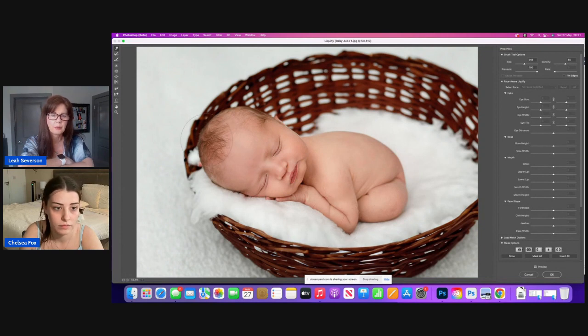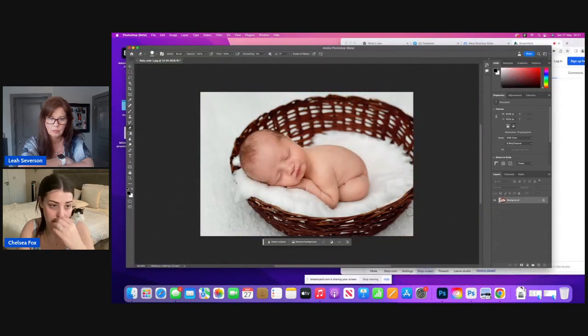Tell us what you're doing. So what I'm doing now is I'm just using the liquify tool in Photoshop. And this is because the generative fill is in the Photoshop beta, so it's still using Adobe Photoshop. When the AI feature comes out, it will be going into Photoshop.